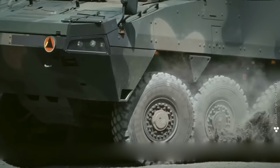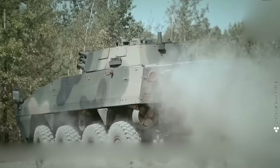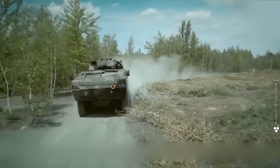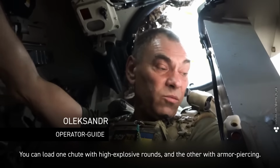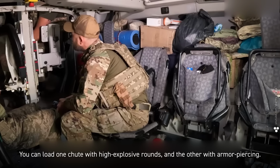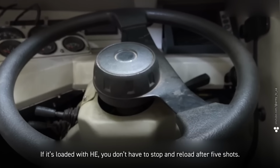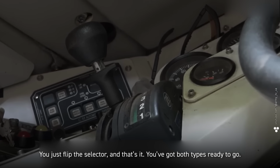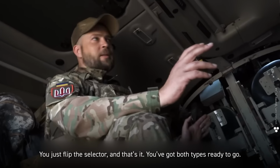This gun has a feature that makes it especially good at tearing up enemy positions and gear, and that's its dual feed reload system. Here's how it works from the inside. You can load one chute with high explosive rounds and the other with armor piercing. Can you fire them mixed? You can. That's the edge. If it's loaded with HE, you don't have to stop and reload after 5 shots. You just flip the selector, and that's it. You've got both types ready to go.